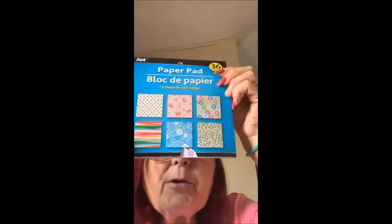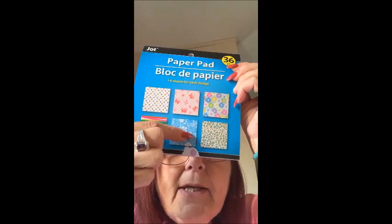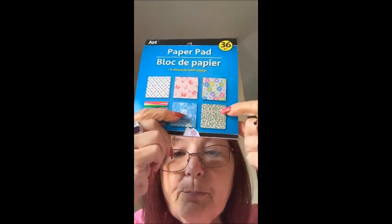So this one has the polka dots, butterflies, the flowers, the stripes, the blue with the white, and it looks like it's a gold and teal leopard print.